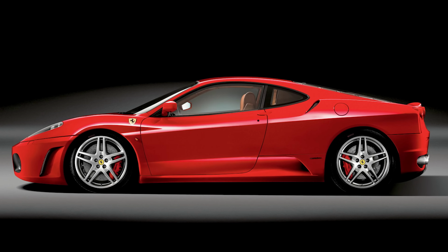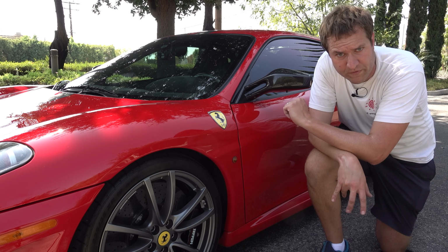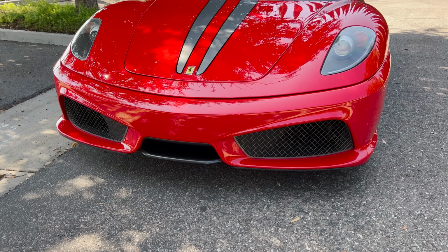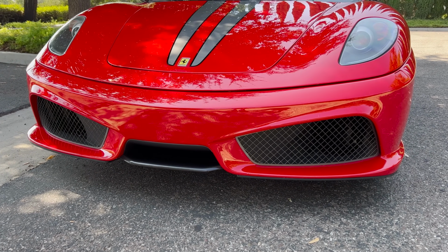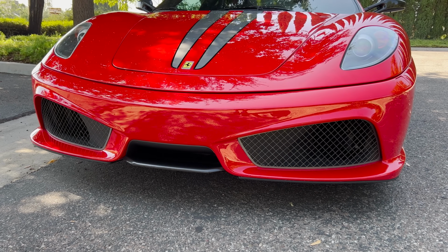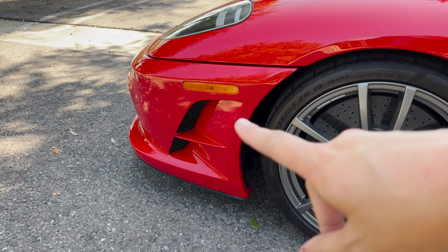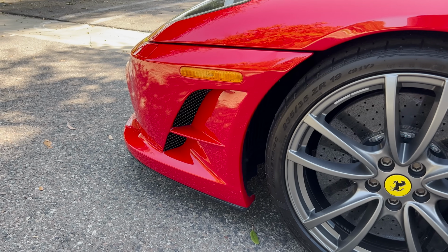Another big distinction for the Scuderia compared to the standard model was up front, where the Scuderia has enlarged holes in the front bumper. They're bigger, more aggressive, angrier looking, and of course their extra size allows them to bring in more air. You also have these little vents over on the sides of the front bumper directly in front of the front wheels. The standard F430 didn't have that, but the Scuderia did, which gave it a distinctive look as well.